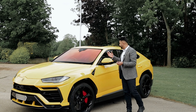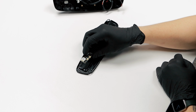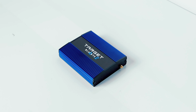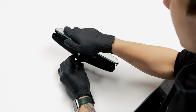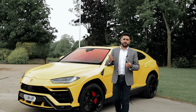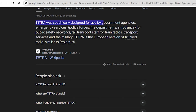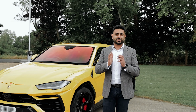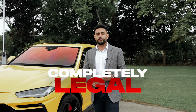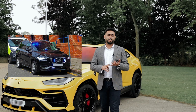So what is involved in the actual install? Basically, dismantling that factory mirror and adding the board inside there, and that routes down to a control box which is hidden away. You don't need to access that, it's hidden away and professionally installed. Then you've got an antenna run that goes in the front bumper, which picks up on something called Tetra. The emergency services currently use a bandwidth called Tetra to communicate, and that is all the product does. The reason it is completely legal to have this installed on your vehicle is that it doesn't distinguish the difference between an ambulance, for example, and an unmarked police car.